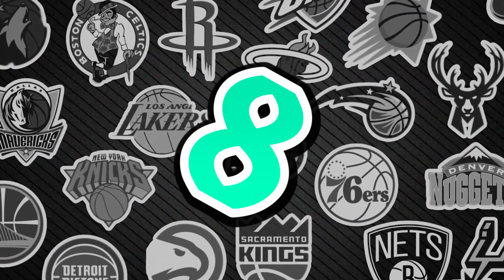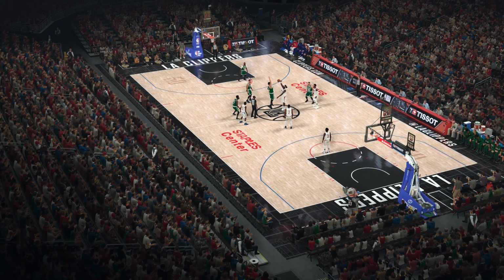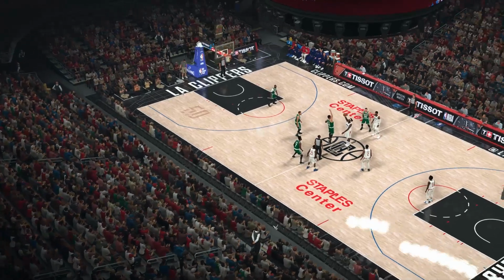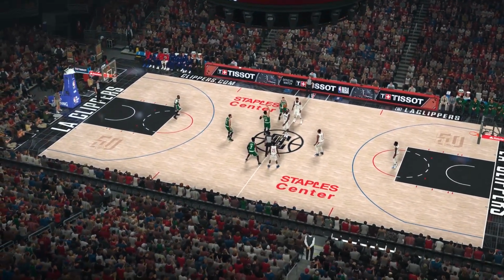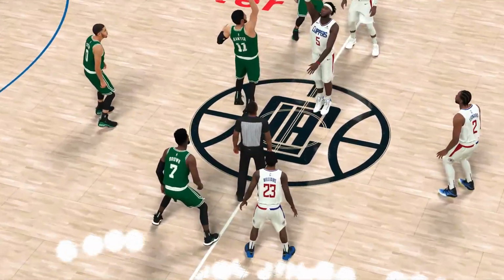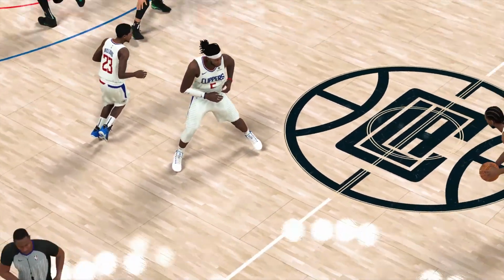The next court at number 8, it is the brand new Clippers court. You know, man, this is another court I really don't like. Here's the thing. So they put the 3-point line and some of the dashes in blue and red, which are the Clippers colors, and then they made everything else black. The logo in the middle is super boring, one of the most boring logos in the NBA, to be completely honest with you. They really had a nice cursive thing going on with their Clippers.